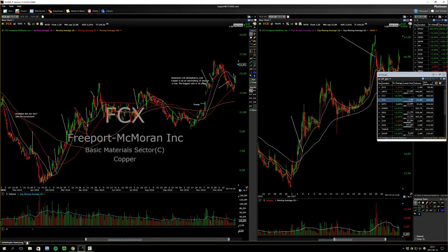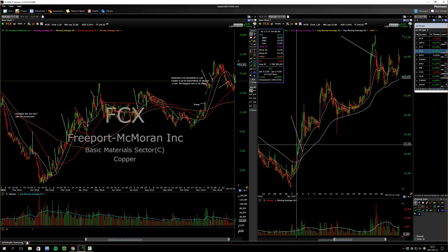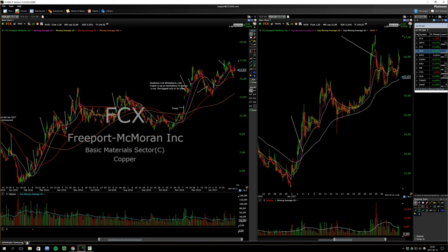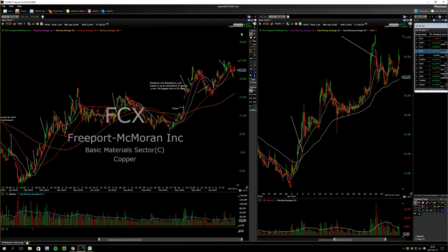But this one had some. And let's see, the opening range highs were at, I'm gonna put it here. Okay. So opening range highs were here at 14.25. Risk would have been like 30.95. So a 30-cent stop, and this thing went up like $3, $4 or something.